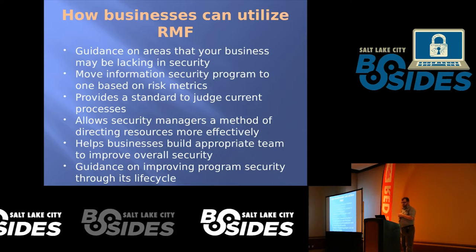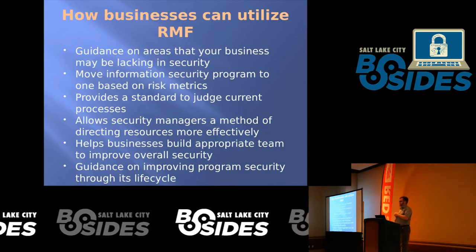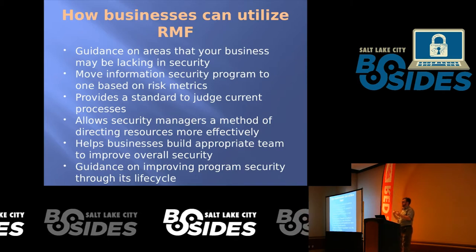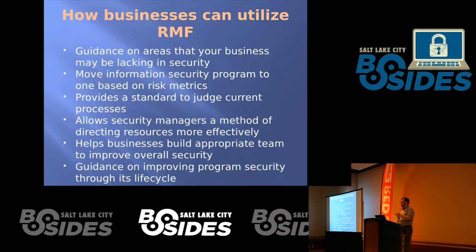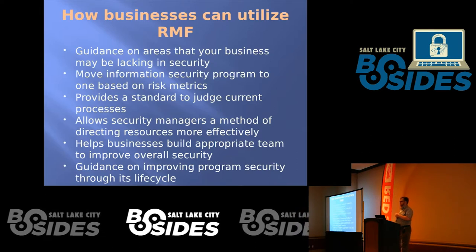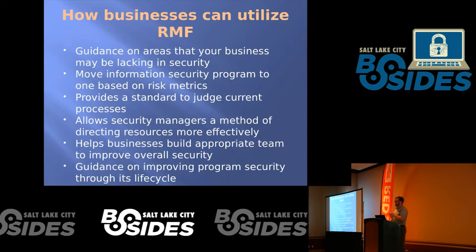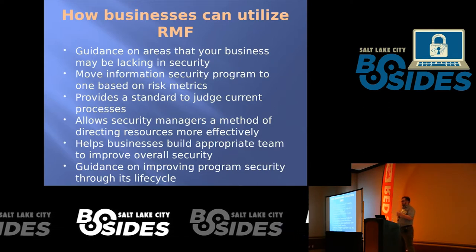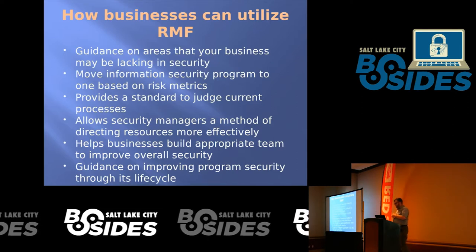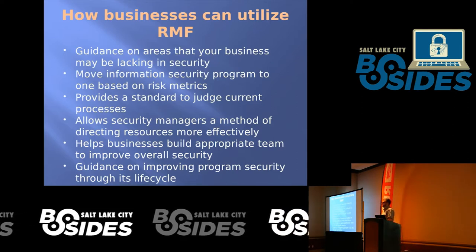It's a good place to get a standard to judge current processes. It gives you an idea of how the government's doing it and how your organization compares. You might be doing a lot better in some areas than what the guidelines say, or you might be a little deficient in them. And then it can go into management, into having them allocate resources.